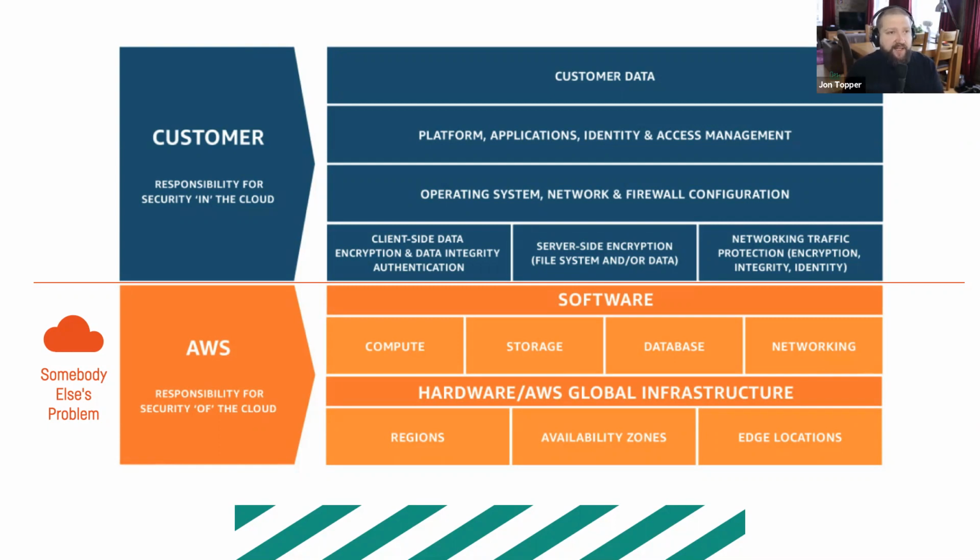Below the line are the things that Amazon are responsible for, or what I like to call the somebody else's problems, which is essentially running the compute, running the storage, running the database services, providing the networking, physically securing the regions. All of that sort of stuff is taken care of for you on the cloud. And so you're transferring risk. By consuming those services from the vendor, you're giving them some of your risk to take care of, but you do retain some of the risk. And so you've got to be aware of the things that you as a consumer are responsible for within that cloud.